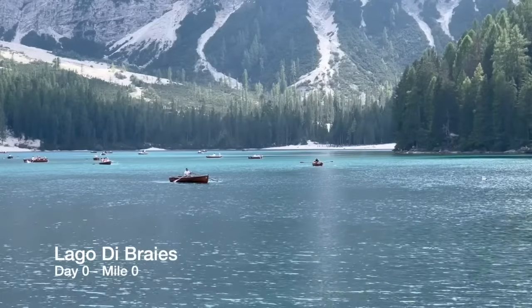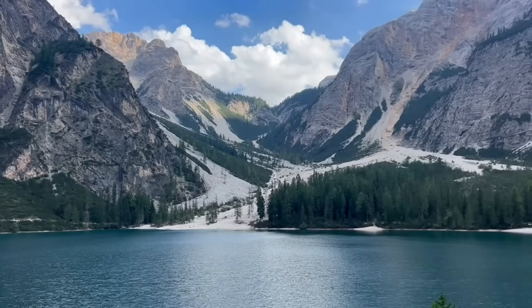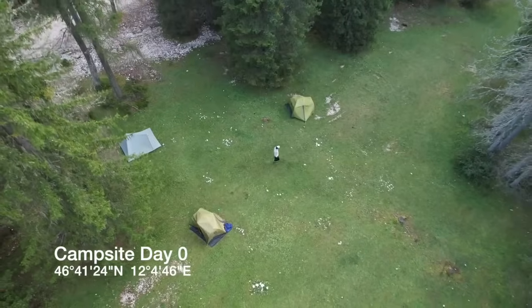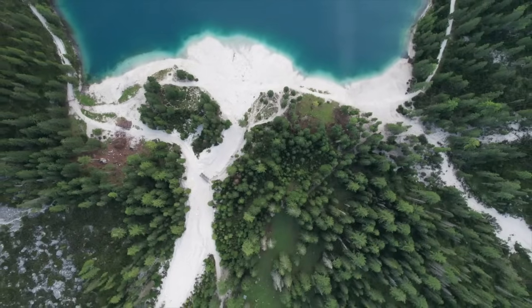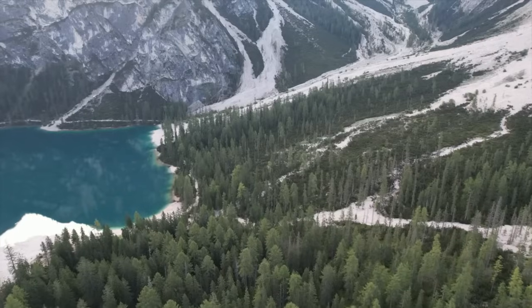Lago di Braies is renowned for its emerald green lake and enchanting surroundings. We arrived the afternoon before our hike to take it all in and relax along its peaceful shores. We found a beautiful meadow on the southwest corner of the lake to make camp for the night. Bonus points, there were toilets just a short walk away.